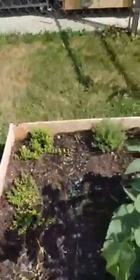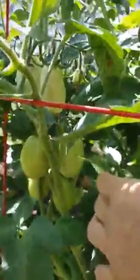And there's the thyme again. And then we come over here, and we have more Roma tomato plants. And I know this one has some tomatoes in here somewhere. Oh, there, I can see it. There we go. And this one, I think, has the most on it. As you can see, there's a ton in there. So hopefully I'll be making sauce in the very near future.